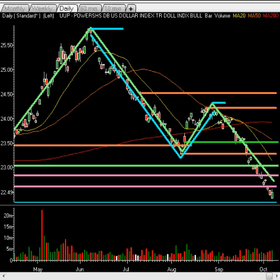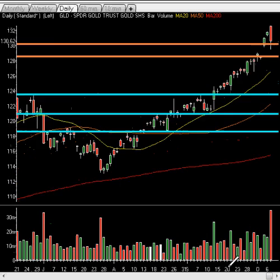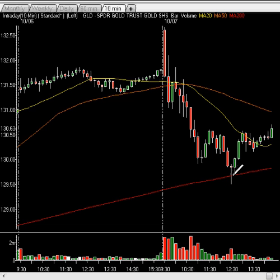Now, with the dollar reversing, stocks and commodities that were extremely overbought are coming in. Take a look at gold today. Gold dropping precipitously, down $1.20 right now on the GLD. But if you go to your intraday chart here, you can see you actually bottomed right on the 200 moving average at around 129.65, 129.50 area. And then you got your bounce. So again, notice where the bounce is coming in here, right at the 200 moving average. Beautiful little sign right there.